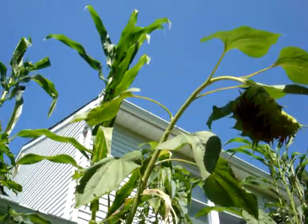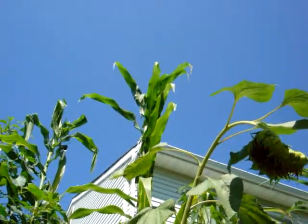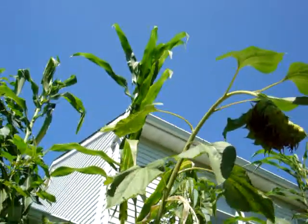Way up here is Galena. Doing pretty well this year. Last year they were about 18-19 foot. This year they look like they're on course for quite a bit taller.